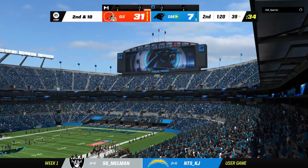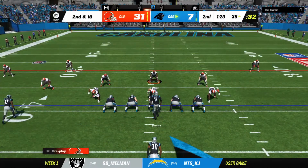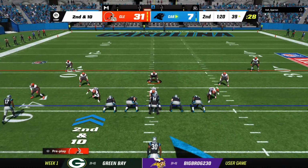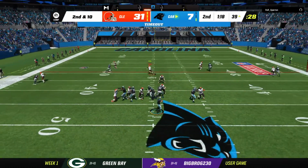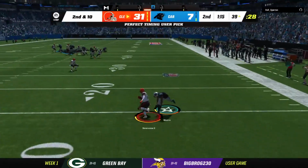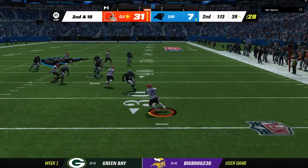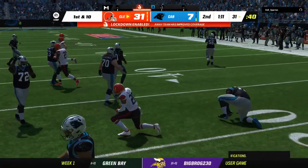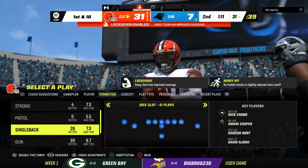That incompletion certainly slows things down a little bit and brings up a very important call for second. Manageable or challenge the coverage again, hoping for a bigger gain. And my goodness, another interception. Picked off by Greg Newsome. And the Browns will have the football as this is taken up past the 30.